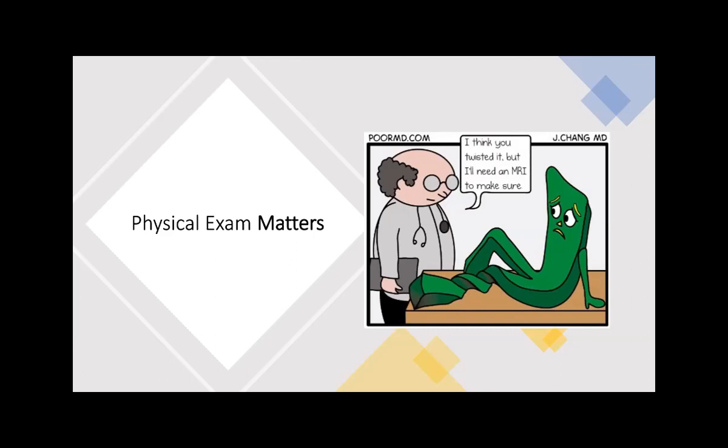This is the point where it does. Someone was worried enough about to call a rapid response. So you really want to do an exam and see, okay, how is their mental status? Do they have equal breath sounds? Is their heart rate regular? All those things that could actively change during a rapid response.